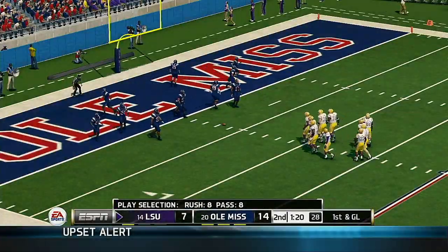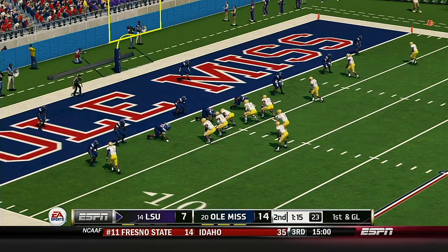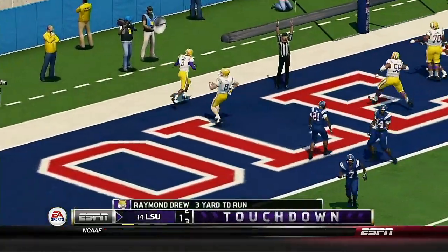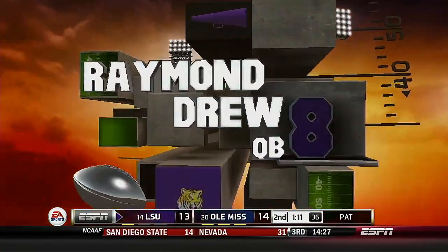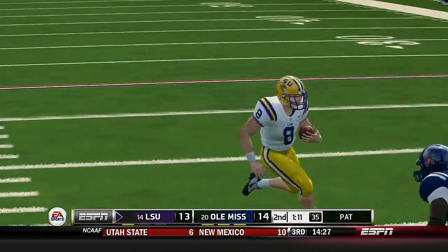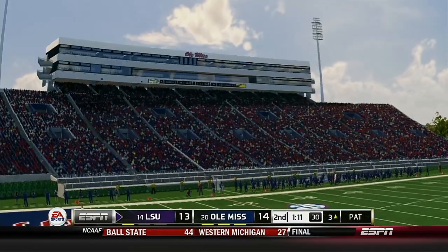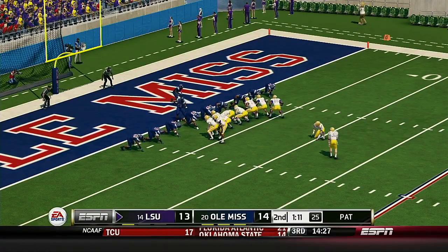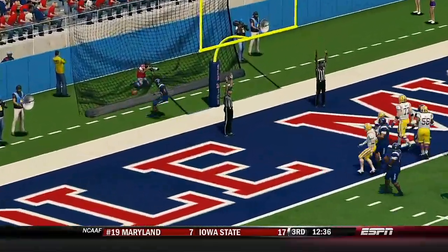This is the 8th play of this drive. Touchdown, Tigers. That is great. Tough football right there, getting down to the goal line and just punching it in. Here's the PAT to tie this thing up. And he hits the PAT.